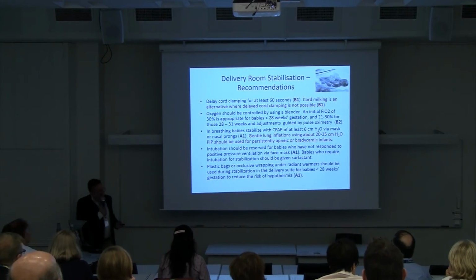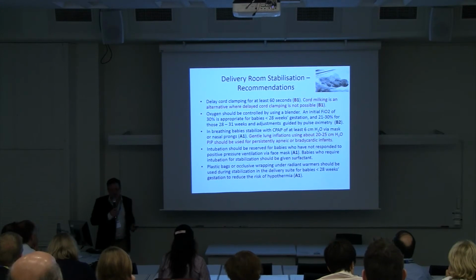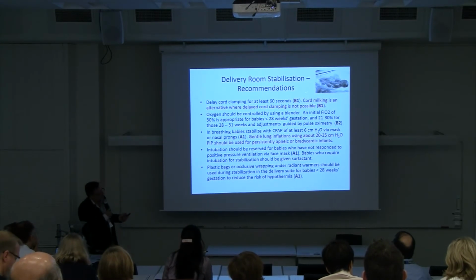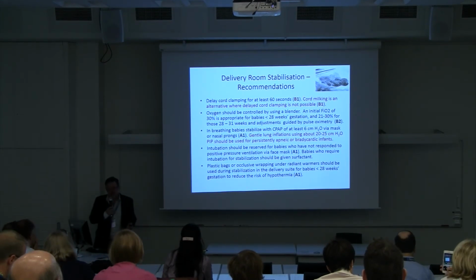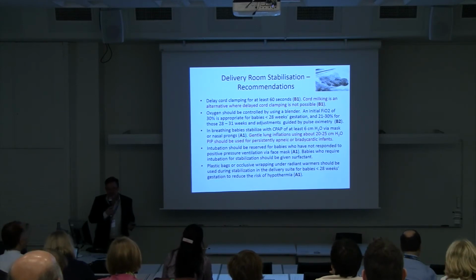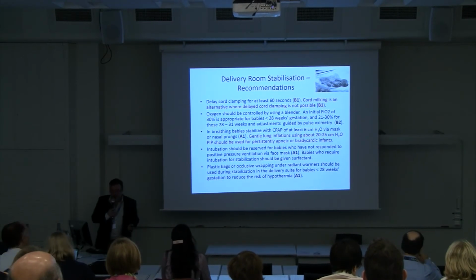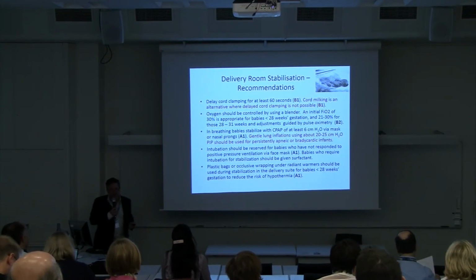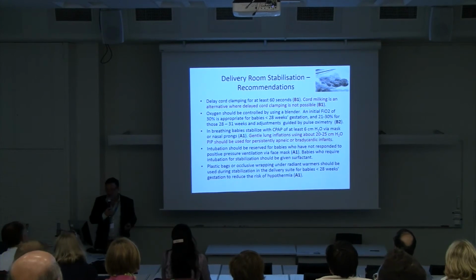So if we come to the summary of the delivery room recommendations, we start by saying we should delay cord clamping by at least 60 seconds. The strength of evidence, we used to say grade A because of the Cochrane review, but when you look at the individual trials in the Cochrane review, they're actually babies that are a little bit more mature than the ones we're currently thinking about for RDS, so we've downgraded that to B, and hopefully the results of the Australian placental transfusion study, which is about to publish in the next few months, which randomized 1,600 babies less than 30 weeks, will give us a more definitive answer.